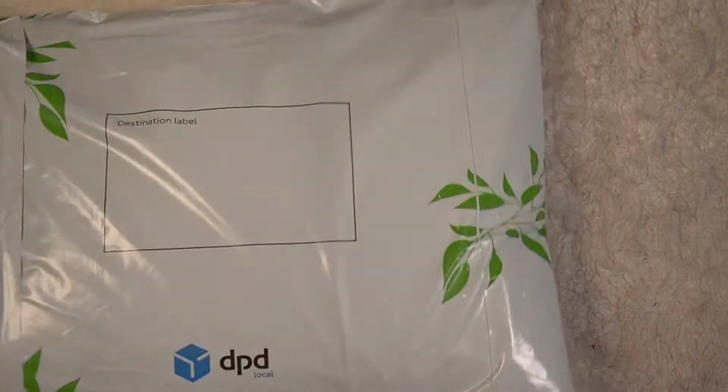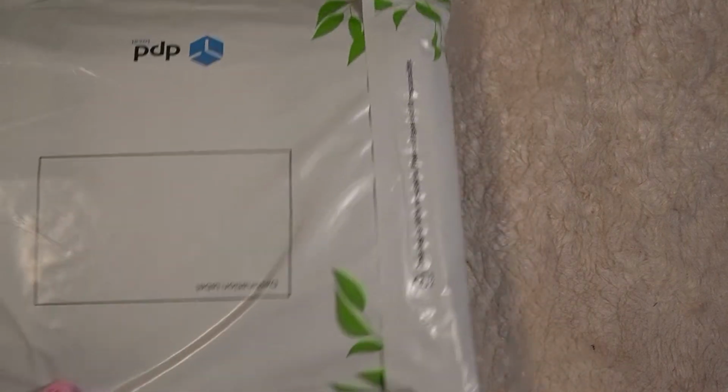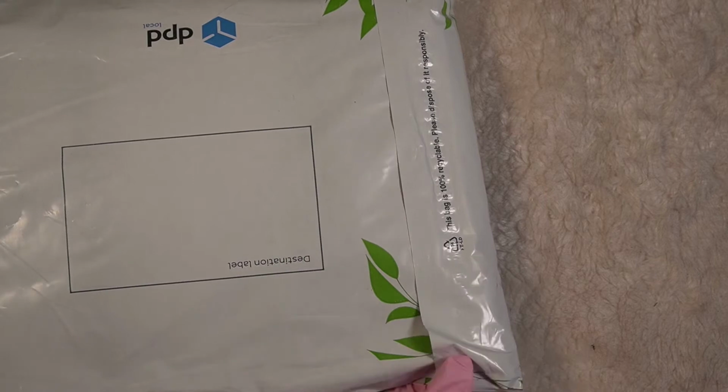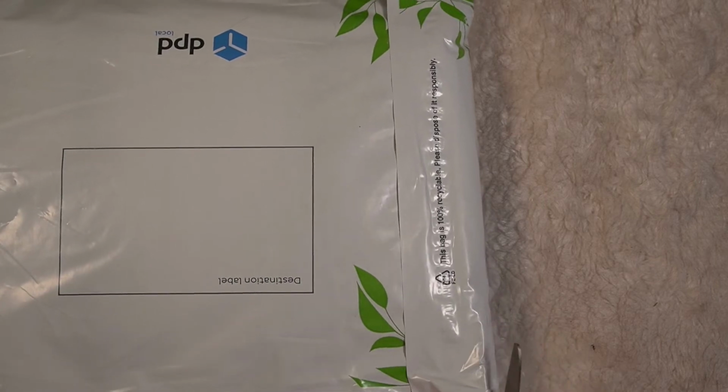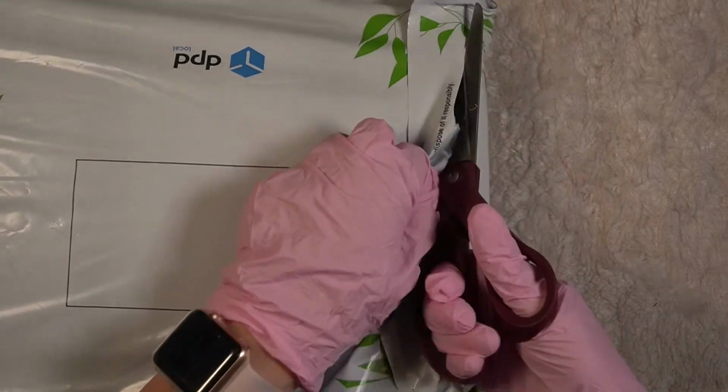This is quite a big haul, so I don't know if you want to go and get yourself a cup of tea and pause it, because there's going to be a lot of glitter goodness here. So, just open it up.